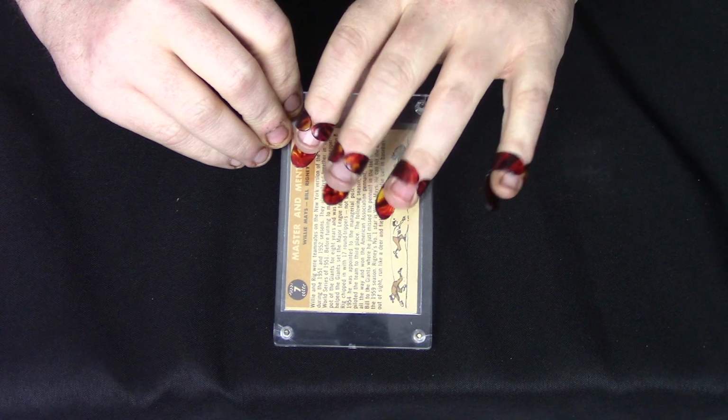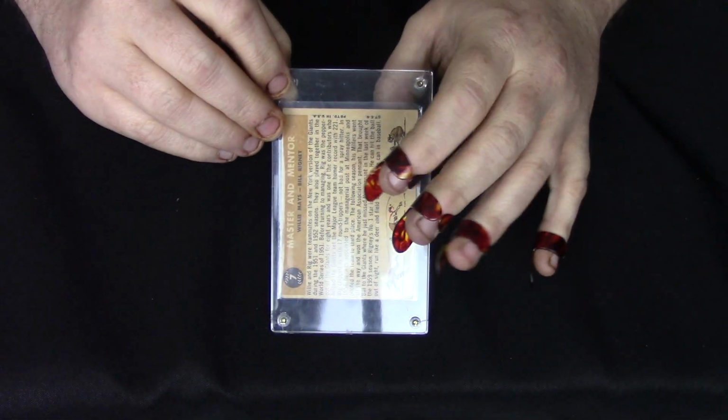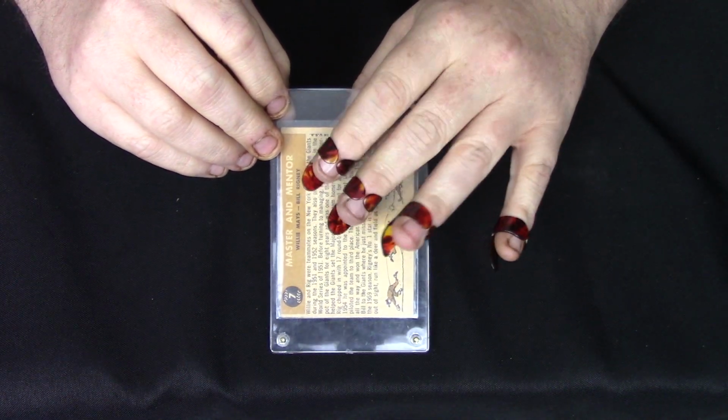It's one of the few 1960 Topps cards that are portrait and not landscape.